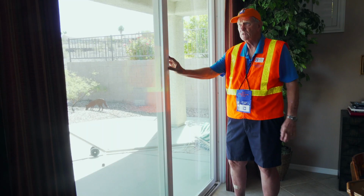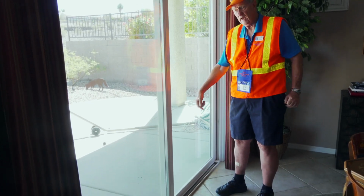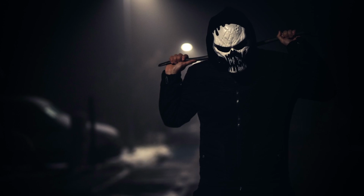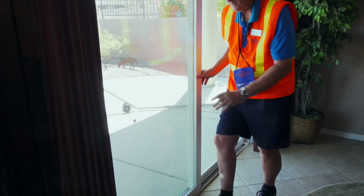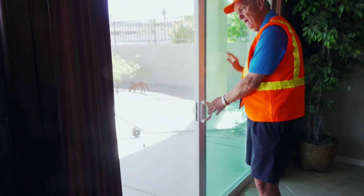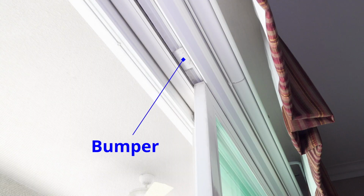And one final piece is burglars can put a crowbar under the slider and lift it up out of the track. In order to prevent that, it's important that there be an anti-lift stop above the slider. Now, this applies both to sliding doors and sliding windows. They prevent the slider from being lifted up.